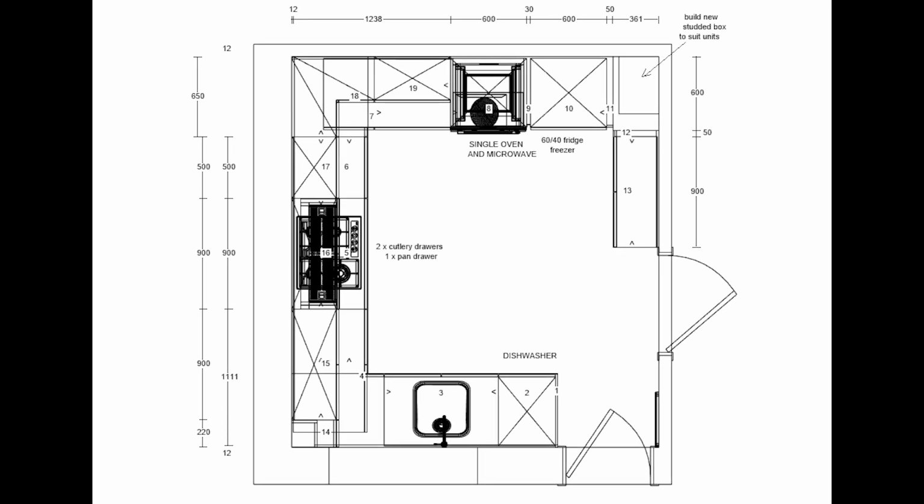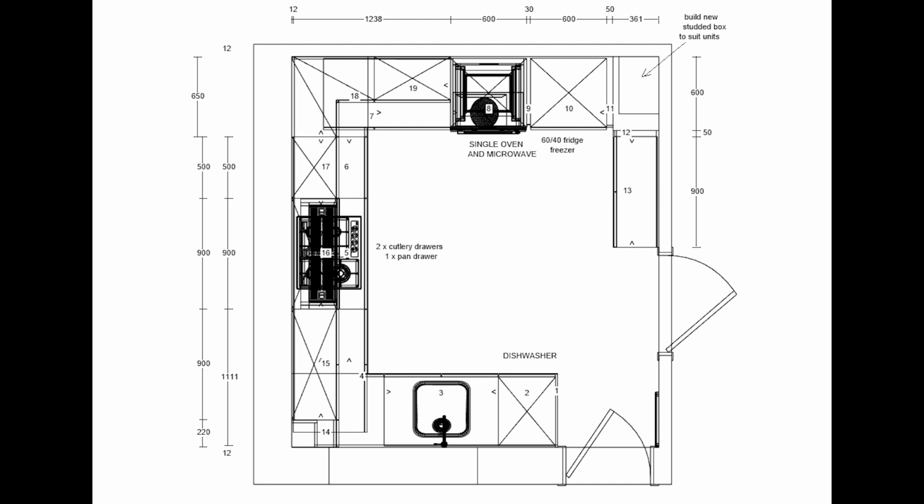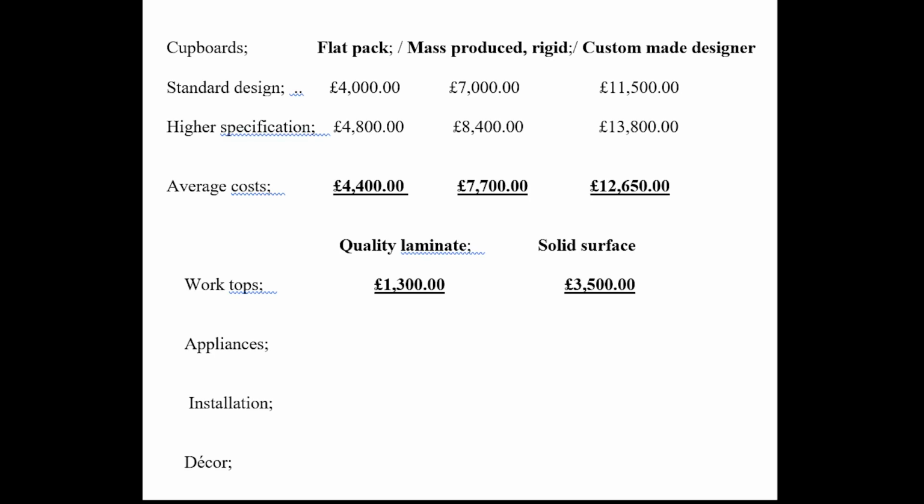So how much extra will you have to pay? As opposed to the £1,300 for laminate, you could expect to pay for this design about £3,500. But this ought to include for a 100mm upstand all round and a larger, taller splashback behind the hob. So let's bring back the overall quote we introduced in the last video.